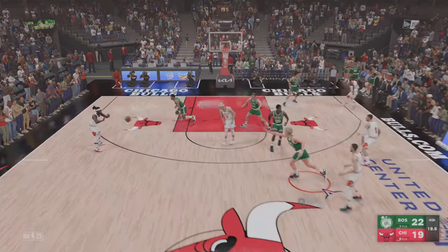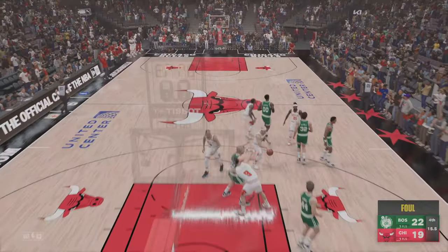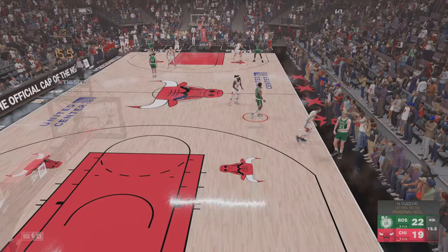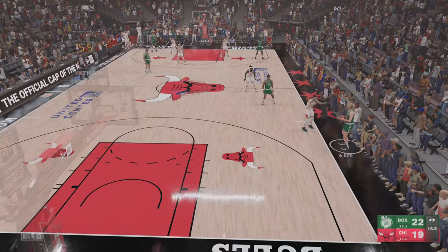There's 21 seconds left in the fourth quarter. Beverley for three, rebounded by the Celtics. Bulls foul. They've led by as many as 11 points, and they commit an intentional foul. Personal foul, first team foul, so they can get into the penalty.